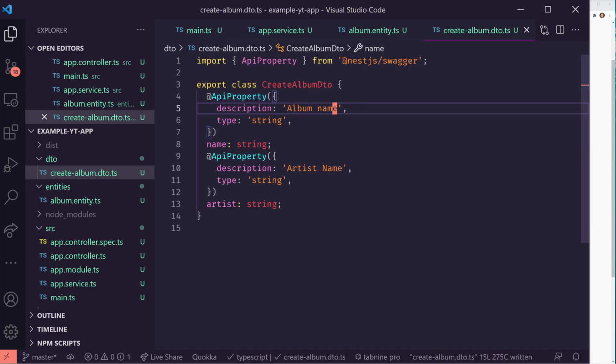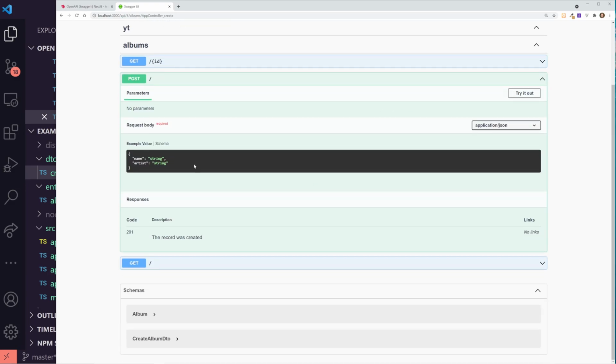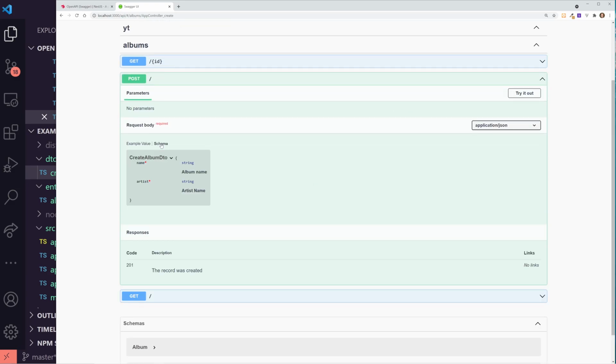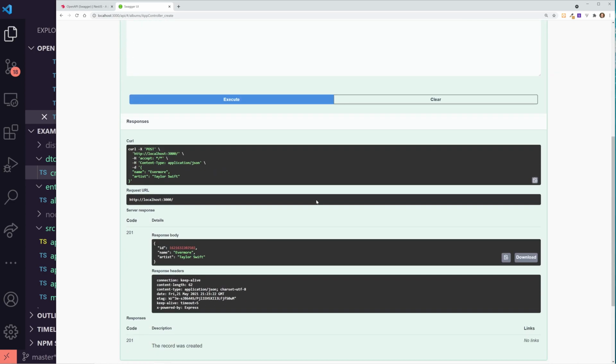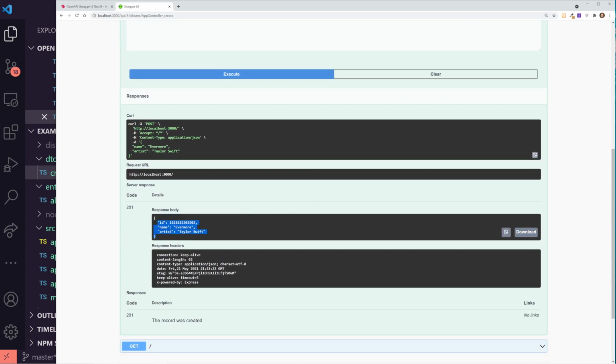I'm gonna save it here, come back here, refresh it. Cool, so now it says I need a name and artist, so that makes more sense. Let's try it out. The name of the album, I guess, would be Evermore, and the artist name would be Taylor Swift. We'll execute. Cool. So now we have the name, ID. Everything seems to be working here. Perfect. Awesome. Now, I've just kind of scratched the surface on everything you can do here.